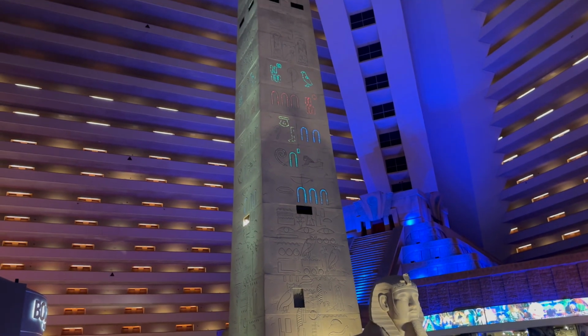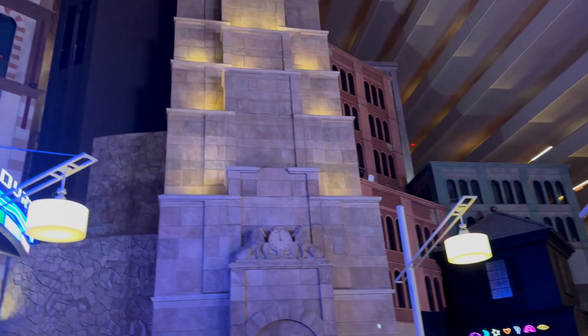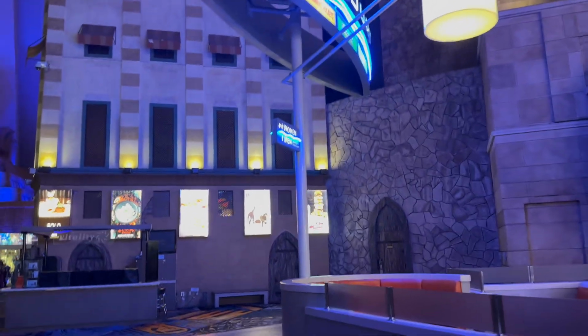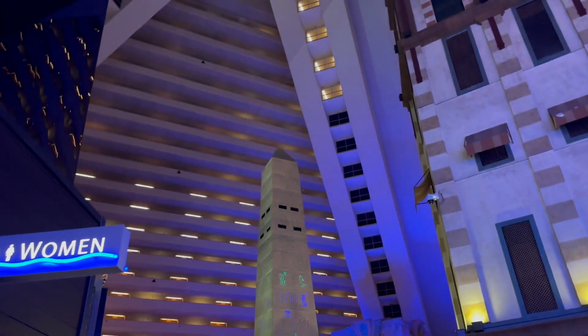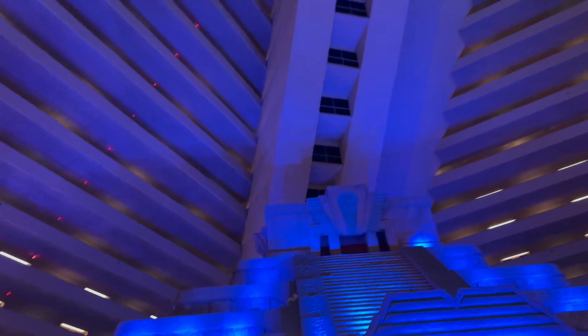Before we called it a night, we made one last stop at the Excalibur Casino. The medieval castle theme immediately stood out. It almost feels like you have stepped into a fairy tale version of Vegas. We grabbed dinner at the food court inside, which had plenty of options for the kids, and that made it a perfect family friendly stop to wind down the evening.